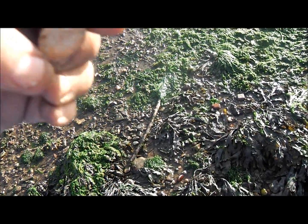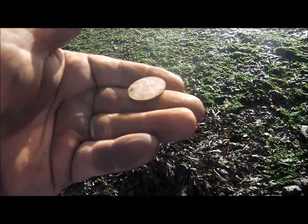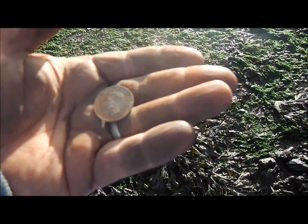Yep, too good to be true. 1948, that's just past the cut off. It was 1945, so it's just a 1 shilling cupro nickel.